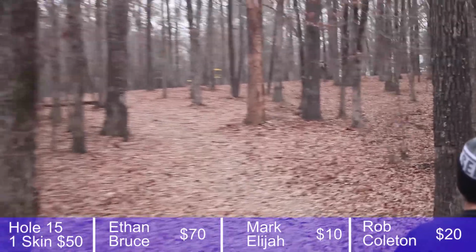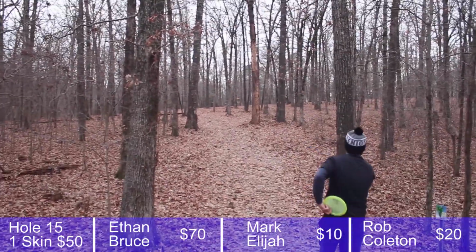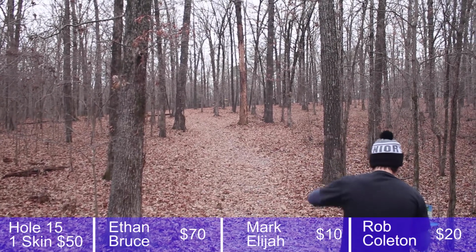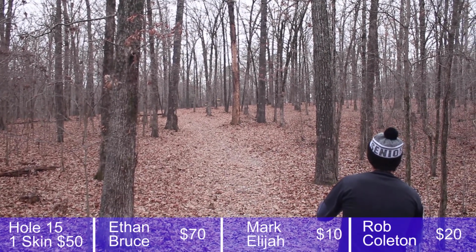Ethan going with the backhand, unlike the rest of the card. That didn't look bad. He was just a little low. If he had some height underneath it, I could have seen that one get into the basket. Maybe just outside of circle 2 for a long putt.